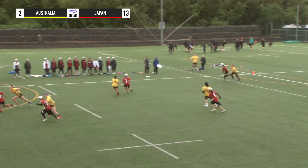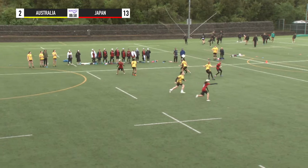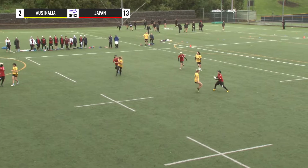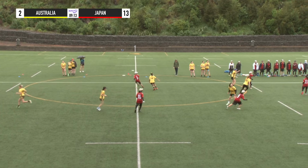Works the far sideline. Finds Nasu. Pinned down by the aggressive Ha, but is able to find Shimizu. Works through. Just able to pull that one up. Hata keeps that off the ground. Works back to Shimizu. Lots of short cuts, close passes. Great work there by Yamada.